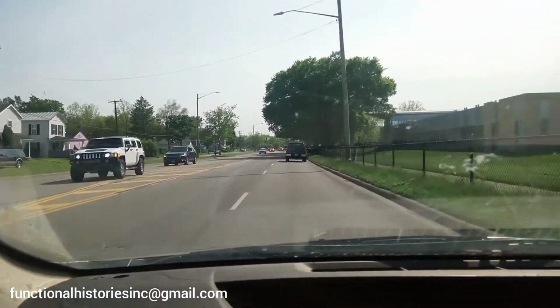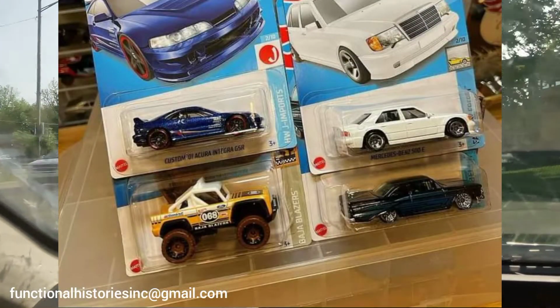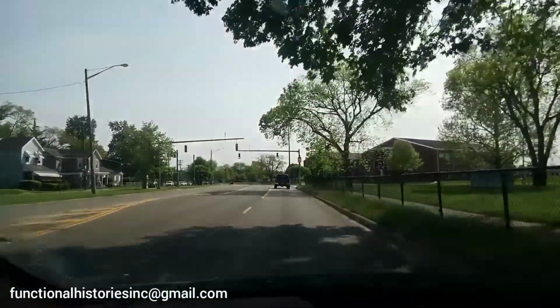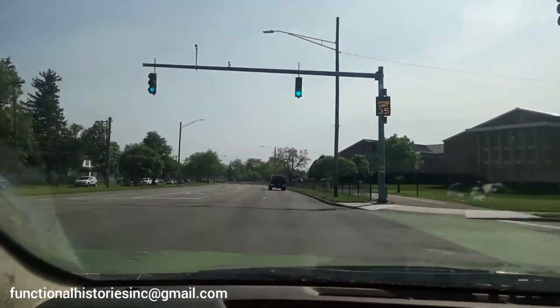Dollar General just dropped their exclusives, so I want to see if any of the local stores have them. So, anyway, here we go. Enjoy the show, and we'll see how we do.